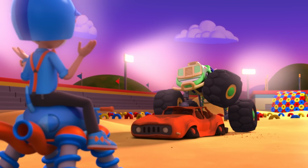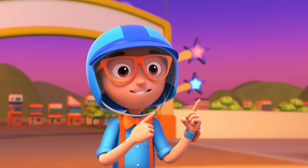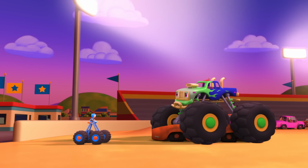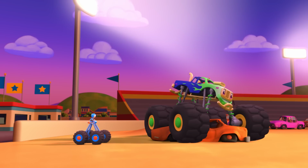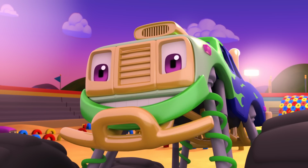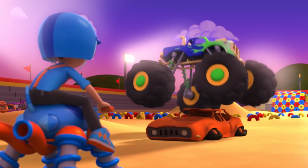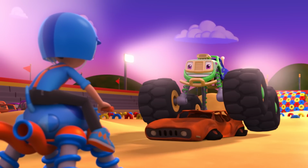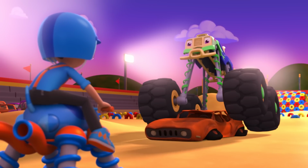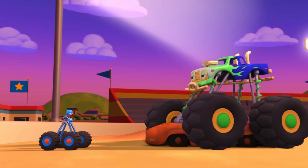Hi, Blippi. I'm Megan. So, Megan, we're here to find out what makes a monster truck special. Cool. Well, I think the best way to answer your question is to show you what I do. Great! You see, I'm a monster truck with big, tall, monster tires. I'm 13 feet tall! Wow! Let's do this! All right!